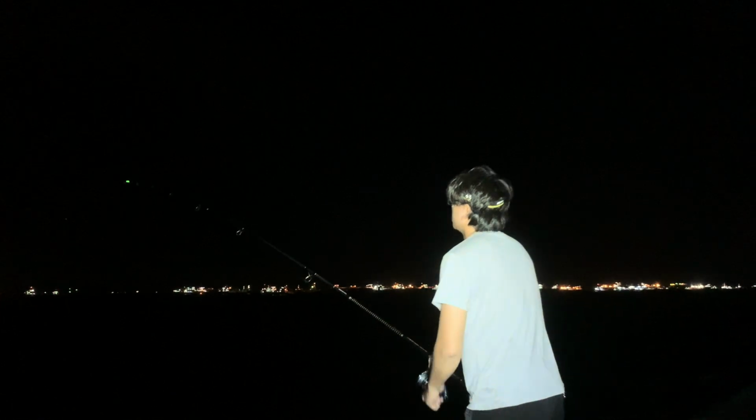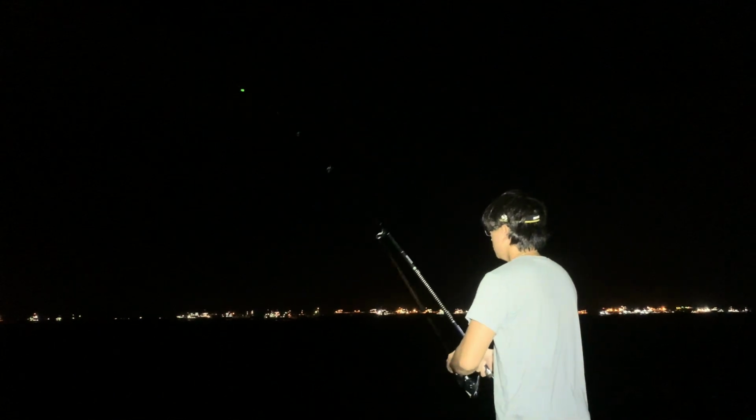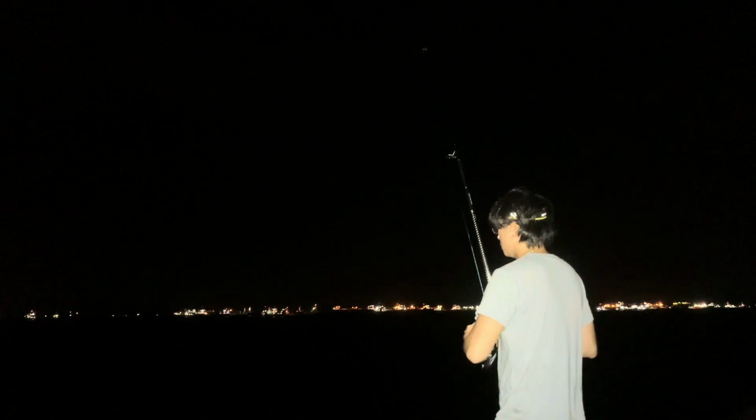Okay, anyway, the time now is about 2-something in the morning. And finally I think the water has started to move. The tide should be rising, I think. So the fish, we're starting to get some response. We haven't really touched our bait much, honestly.